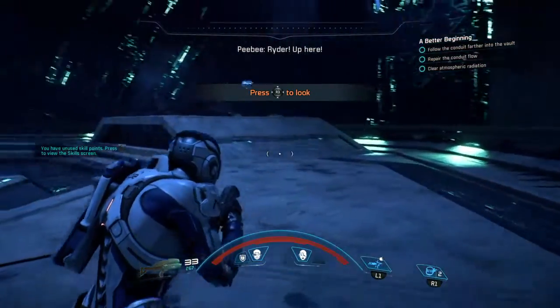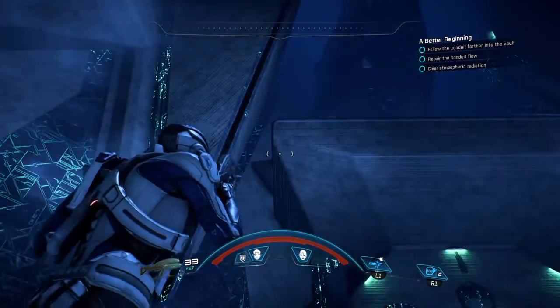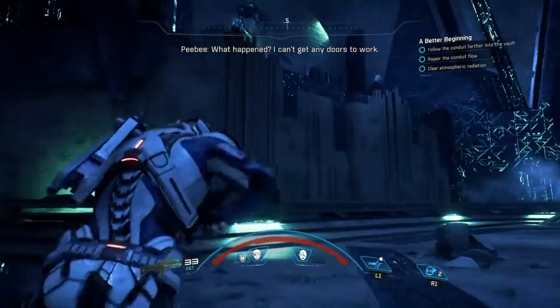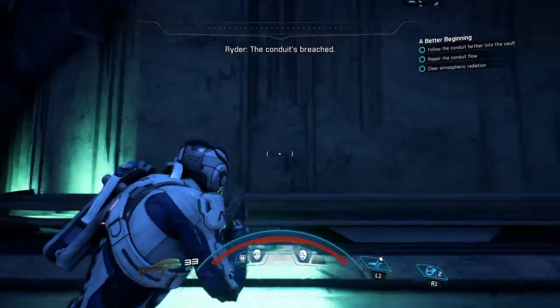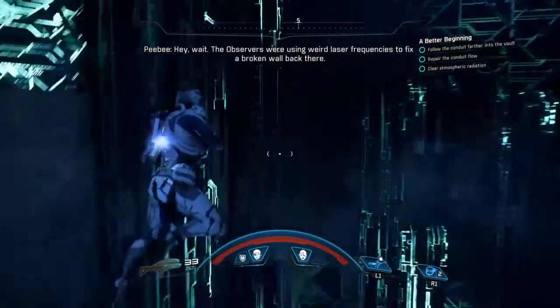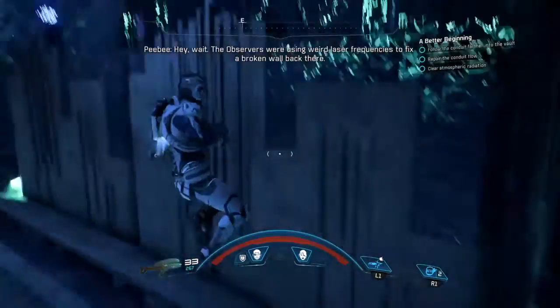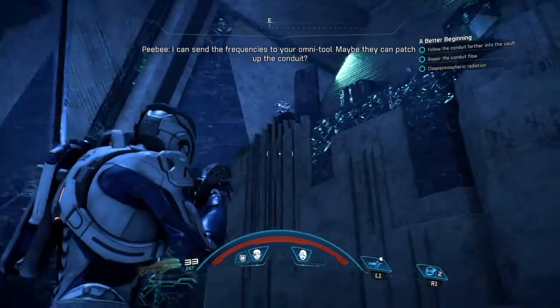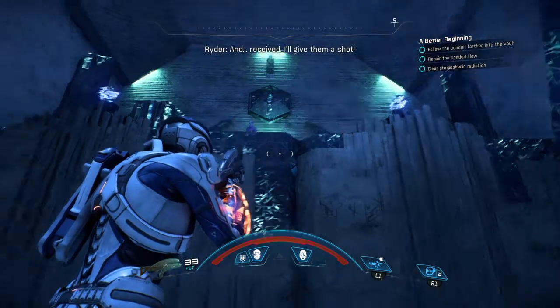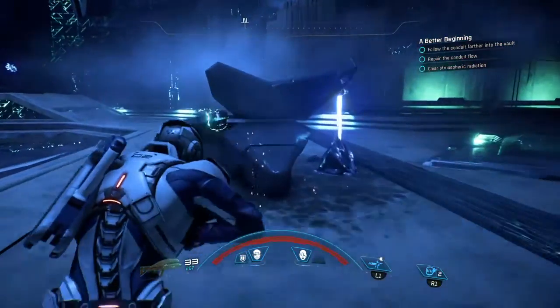Ryder! Up here! What happened? I can't get any doors to work. The conduit's breached. Hey, wait! The observers were using weird laser frequencies to fix a broken wall back there. I can send the frequencies to your Omni tool. Maybe they can patch up the conduit? And received. I'll give it a shot.